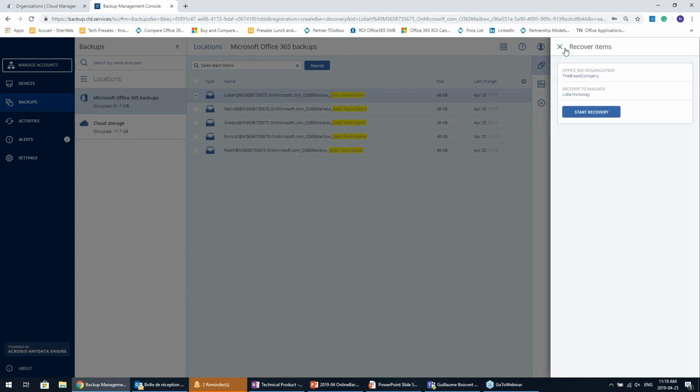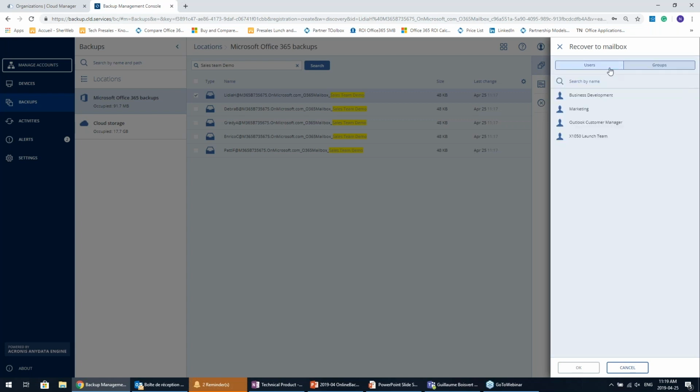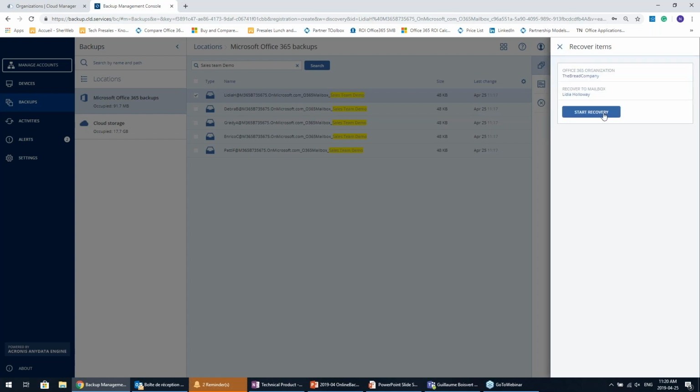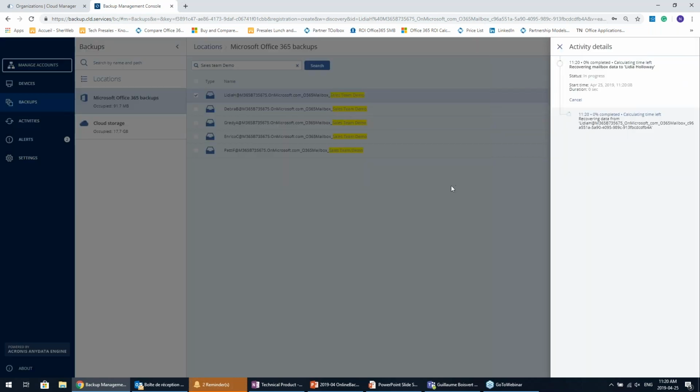So I'll just go ahead and recover 2 mailboxes. So by default, it's going to be the user of the mailbox, but you can also send that entire mailbox to another user or a group. So let's say someone left the company, you could send them all the stuff they had. And then you can just click on start recovery. You can choose to overwrite or not the existing items. So in this case, I'll just click on proceed and I will let it run.